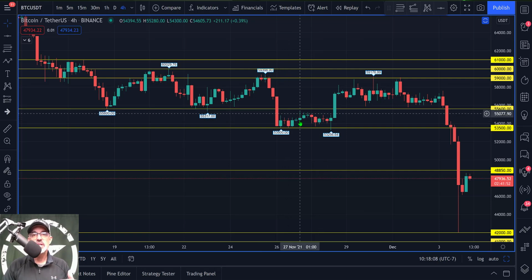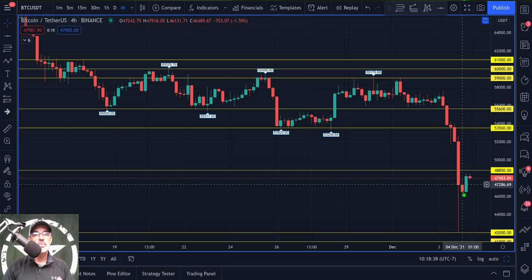Now, we did consolidate. The bulls stepped up and started buying. However, the price again made it up to 59,000 to get rejected multiple times and then rolled right back over. And once this 53.5 level was breached, then the blood really started to pour and we saw the big sell-off.